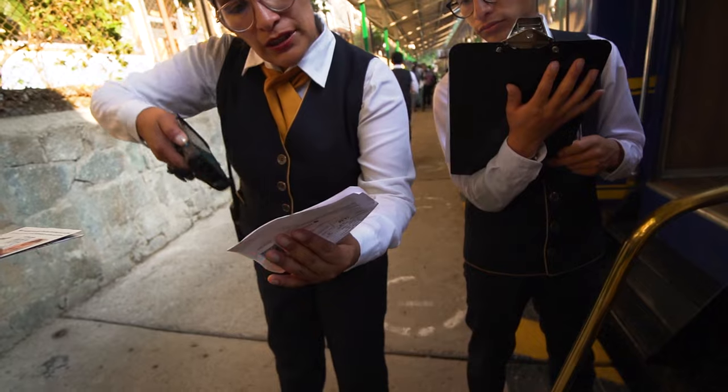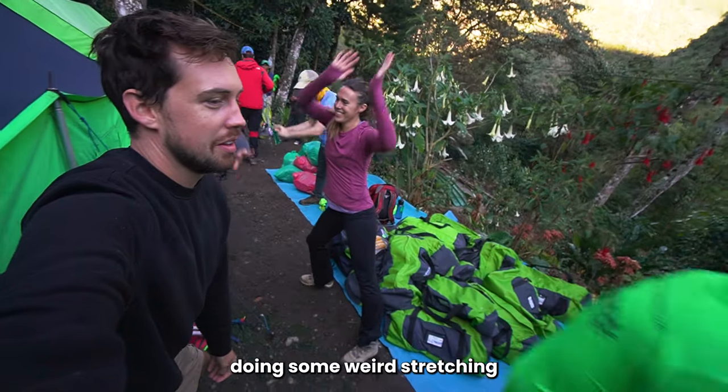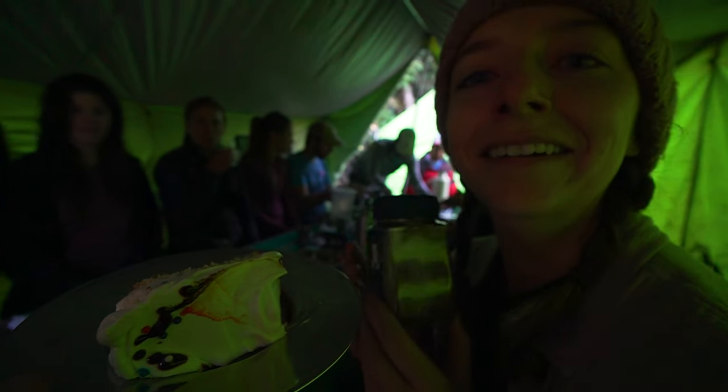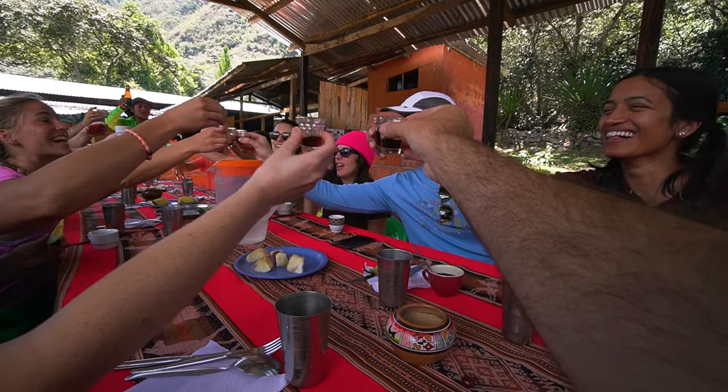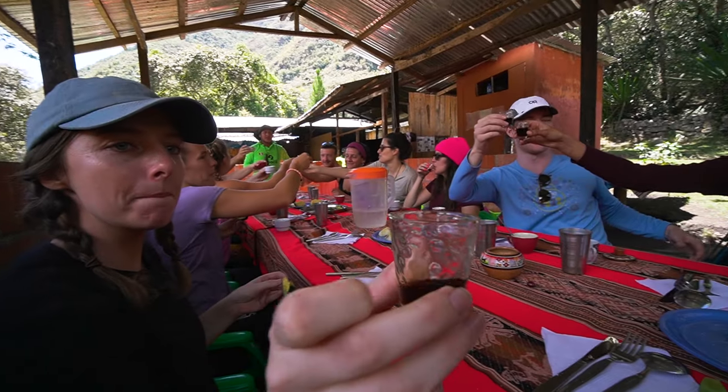Now, just a very nice train back to Cusco. I'm sorry. It's a weird stretchy. At least we look really cool doing it. There's more. Can you go see if there's more coffee? Yeah. You look good. Cheers. Cheers. Cheers.